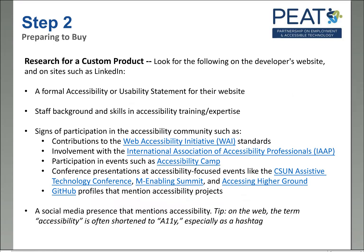So for researching a custom product, that can be a little more complicated, and then you really want to do your homework on figuring out if the developer you're working with has a background in accessibility. So you can check that out on their website or on sites such as LinkedIn. And some of the things to look for: a formal accessibility or usability statement for their website is a great start. That's one of the most basic things that people do from an accessibility perspective. It's generally linked on the bottom of their homepage. And if they don't have one, it may be a warning sign that accessibility is not something they're too familiar with.